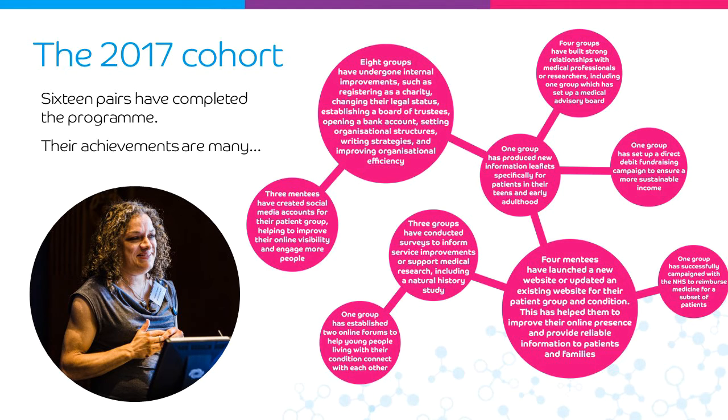I haven't got a lot of time to give you the full details, but I will pick up a couple. So one group really wants to focus on young people with their rare conditions. They've worked with a communications consultancy to develop some specific Facebook groups and interactions for different age groups of young patients. So they develop these and are beginning to build young patient communities with that rare condition, which I think is a great achievement.